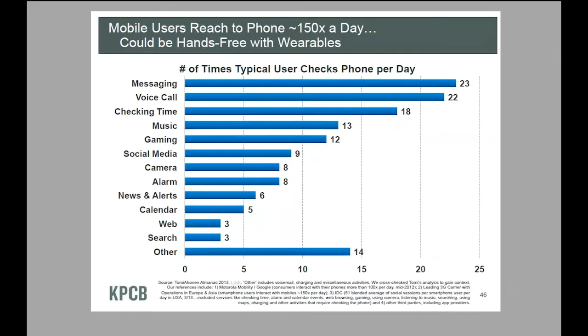The first thing I'm going to do is pick up my phone. As a matter of fact, mobile users reach for their phone 150 times a day. Now, we all do that. Whether you believe it or not, we all do it. 23% of the time is going to messaging. 22% is going to voice calls. This is just by KPCB, which is an organization that kind of put that stuff together for us. Social media is about 9% of the time. Camera, now it depends on your age and what have you, but this is an average.